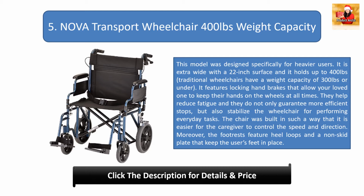The chair was built in such a way that it is easier for the caregiver to control the speed and direction. Moreover, the footrests feature heel loops and a non-skid plate that keep the user's feet in place. The 400 pounds transport wheelchair is foldable and convenient. It's easy to store and move around for travel use.